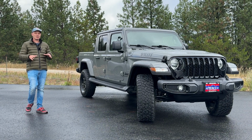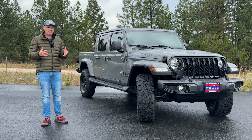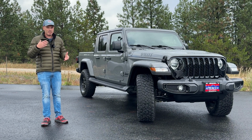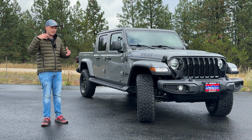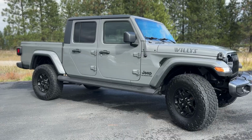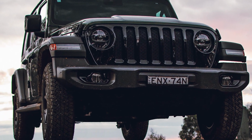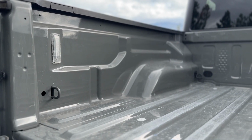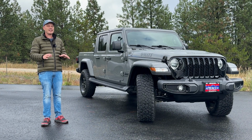In 1992, Jeep discontinued the Jeep Comanche, and ever since, Jeep enthusiasts have been asking for a Jeep that has a pickup truck bed, and Jeep just hasn't quite done that. However, in 2019, they released the Jeep Gladiator. That had the front end of essentially a Jeep Wrangler Unlimited with a rear 5-foot bed that allowed for things like dirt bikes and other equipment to be placed inside. And it was a huge hit.